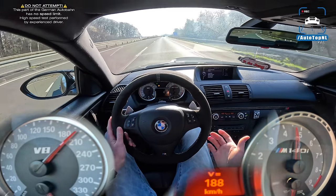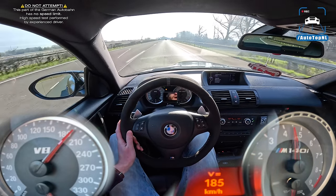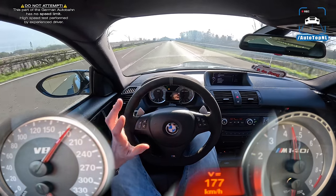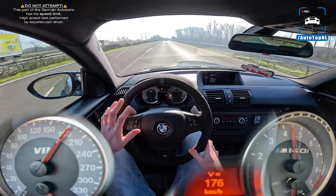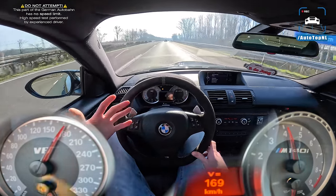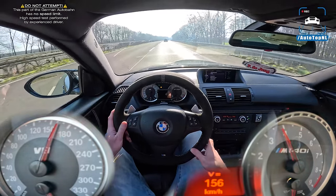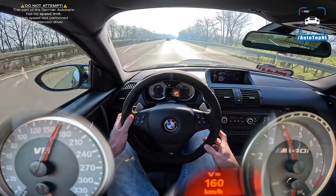It also handles super nice. It feels really stable. I drove a 1M once in the wet, and I felt like I did not really trust that car. It wasn't really confidence inspiring, you know. And this feels like proper. Oh.